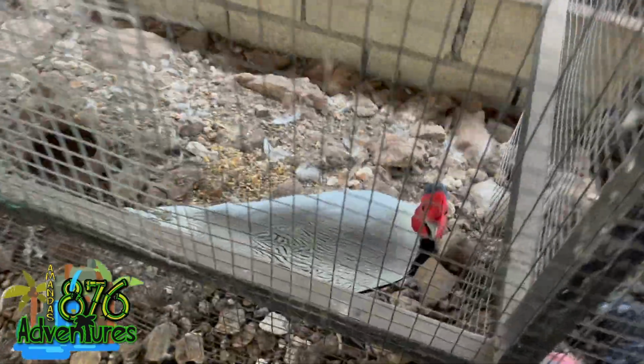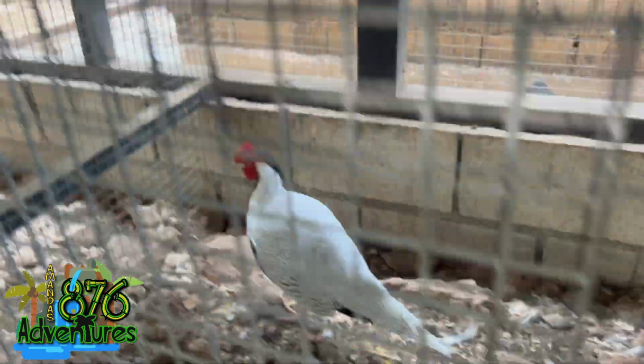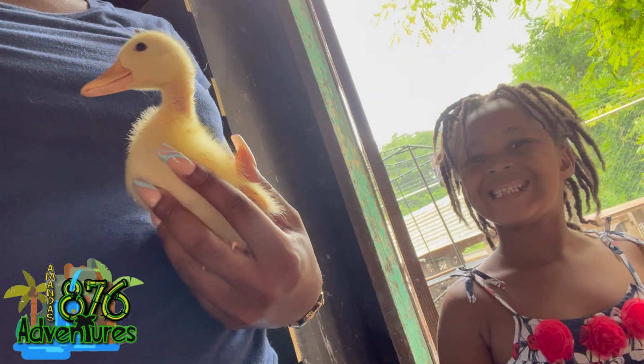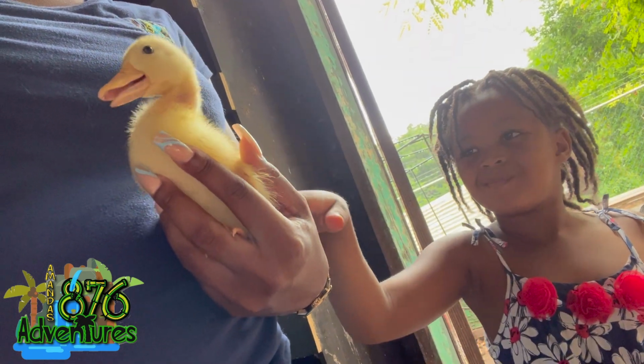I brought my niece here because she was just like, Auntie, you want to see the birds? She has this obsession with birds. The only one that she actually touched was the baby duck. Yeah, but that's pretty much it for the Boss Agricultural Produce and Exotic Animals.